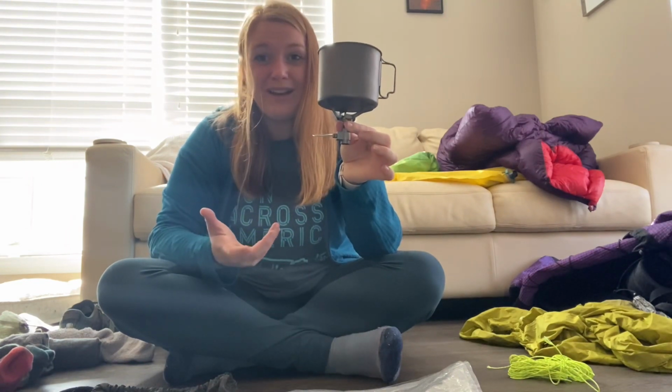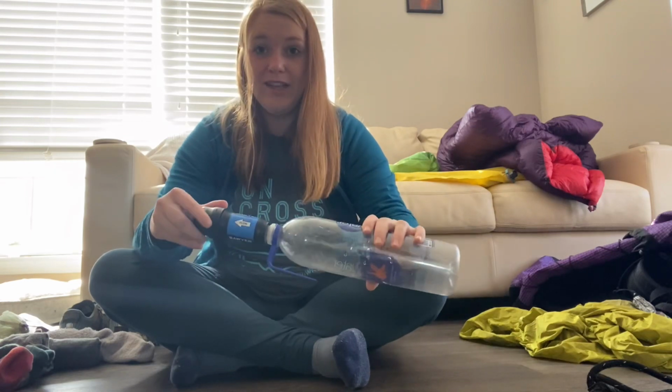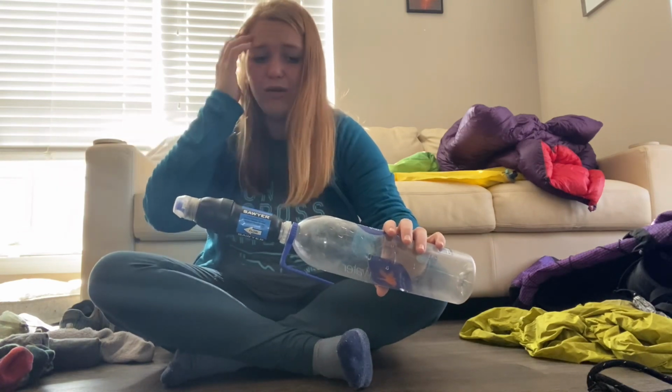But if I had a bigger pot, I would not use this teeny tiny stove because it's a recipe for a disaster. And then my water system, I used a Sawyer Squeeze for the entirety of my hike, and I absolutely enjoyed the Sawyer Squeeze. I have no issues with it.